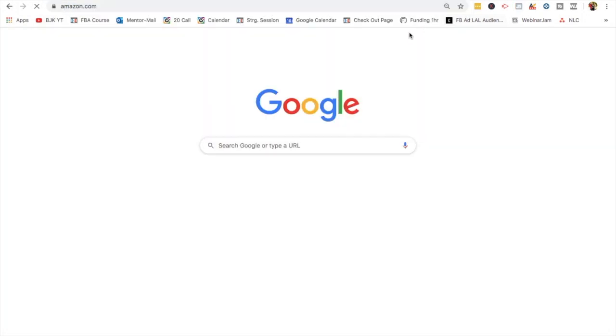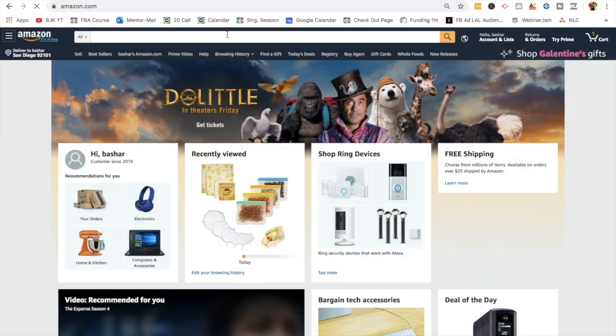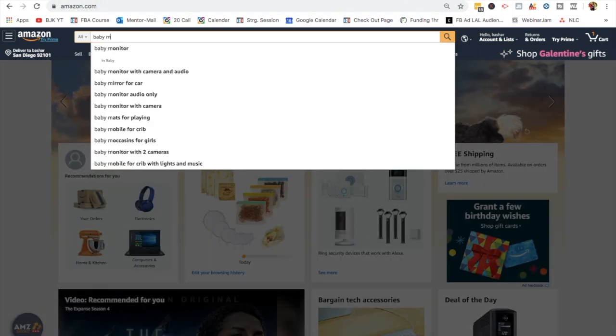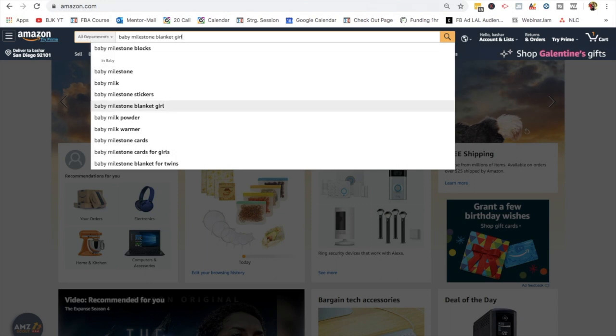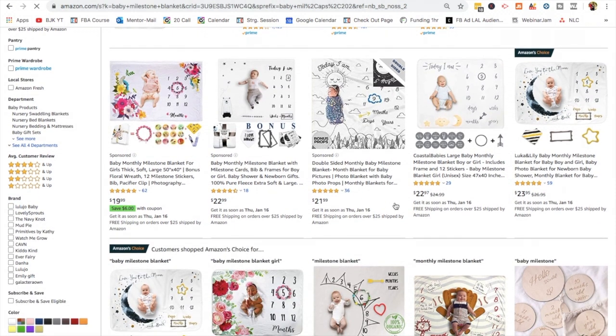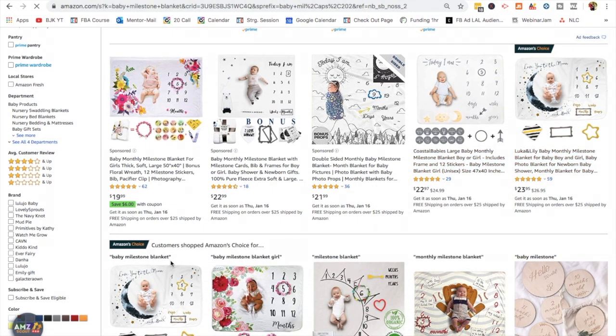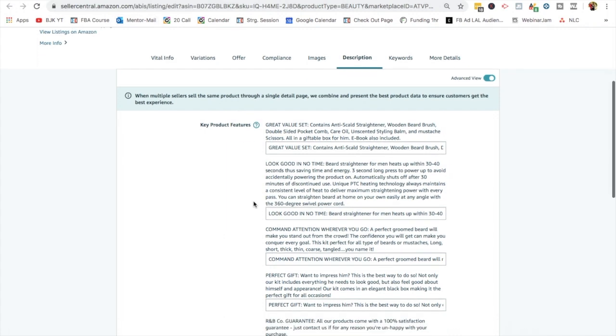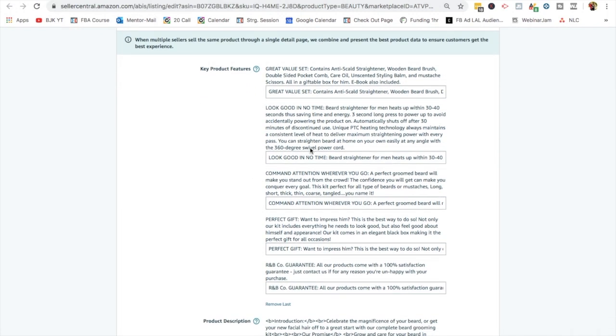So let's say your product is the blanket, and we said baby milestone blanket. Simply, you take the top, let's say, five competitors: you got 1, 2, Amazon's Choice, 3, 4, 5, right? Then copy their features, put them in one file, and start picking and choosing, and then change them, because you don't want someone telling you that you're infringing on their content. And then you simply put them here.